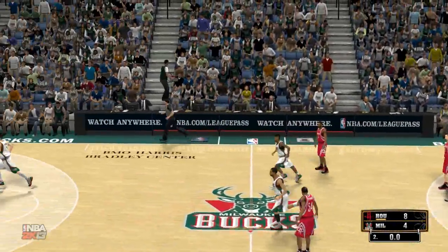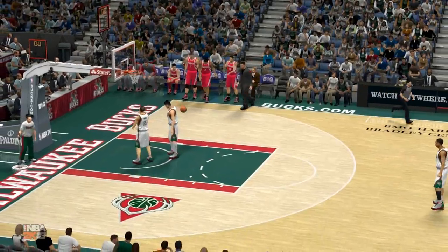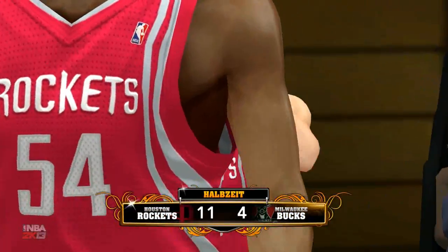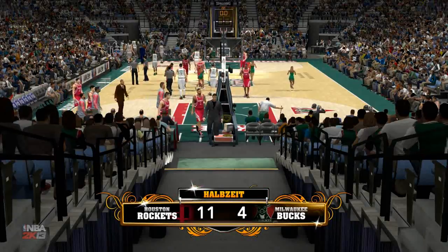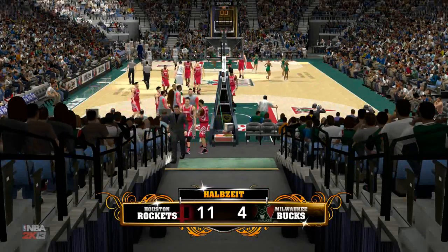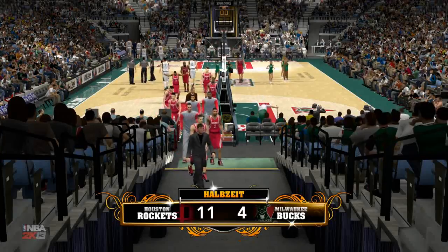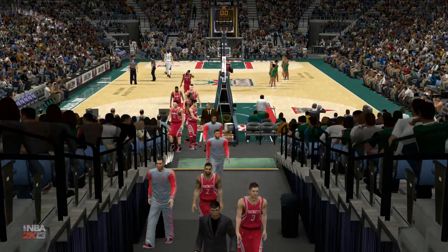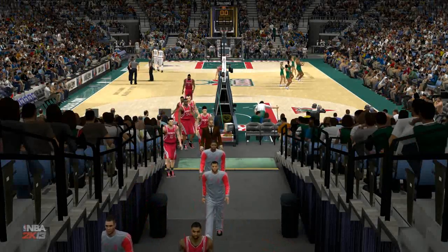From the other side of the floor. My goodness. Wow. Oh, my goodness. That one got me out of my seat. Unbelievable long-range shot. And so we conclude the first half. The Rockets on top, up 7. And we'll get it going after this from the Bradley Center.